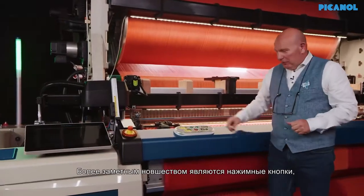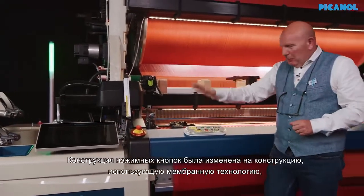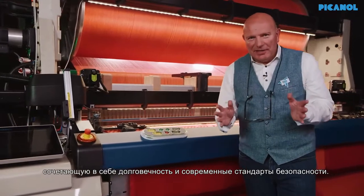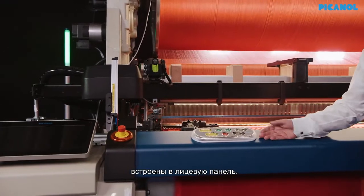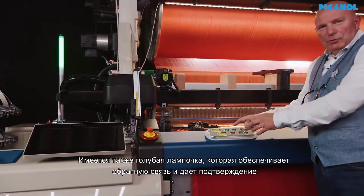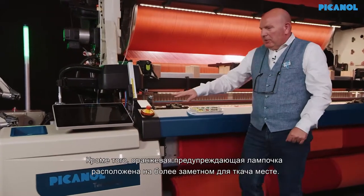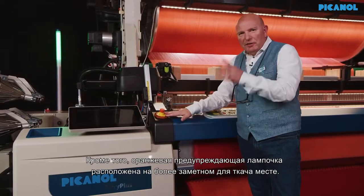A more visible novelty are the push buttons, the warning light, and the signal lamp. The push buttons have been changed to membrane technology, combining durability with the latest safety standards. As you can see, the push buttons have been integrated in the breastplate for optimum access. There is also a blue lighting, which is giving feedback and also confirmation of the push button actions for extra safety.